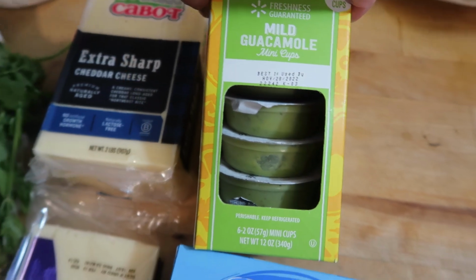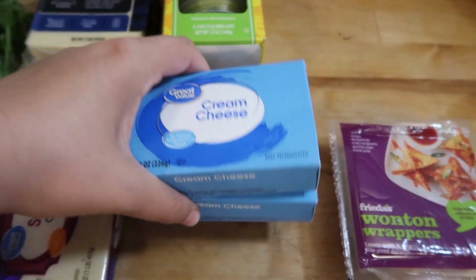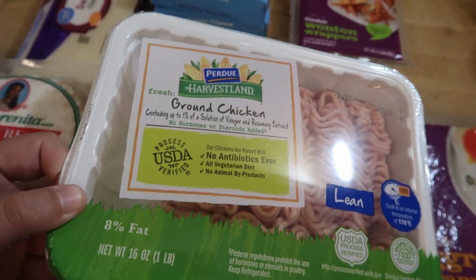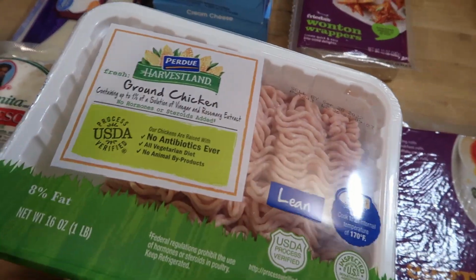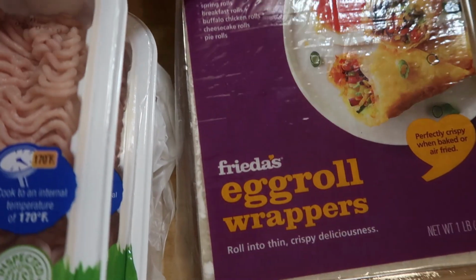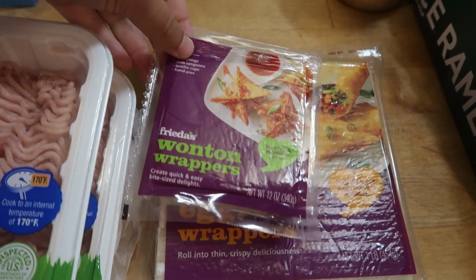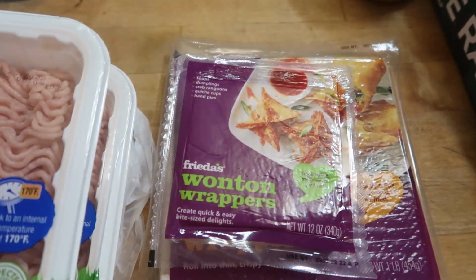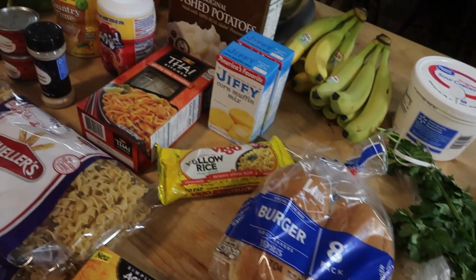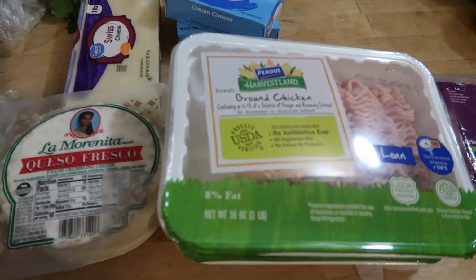I also grabbed this 6-pack of mild guacamole, 2 bars of cream cheese. These are nice to have on hand. 2 pounds of ground chicken for tacos or something this week. Some wonton wrappers and some egg rolls. These are really nice to actually just toss leftovers in and then fry them in the air fryer, and we have not had them for a while. So this was $101 of goodies, and I will show you what I grabbed from Azure Standard.